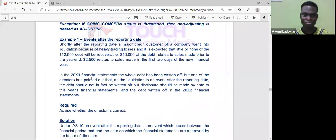So the last one here is dividend. Anytime you see a question on dividend around IAS 10, where dividend was proposed before the year end but was paid after the year end, the question is, do I have a liability as at the year end? The answer is no. According to IAS 10, if dividend is proposed before the year end, say around November, and you now pay or declare after the year end, there is no liability as at the year end, because dividends are accounted for on a cash basis.